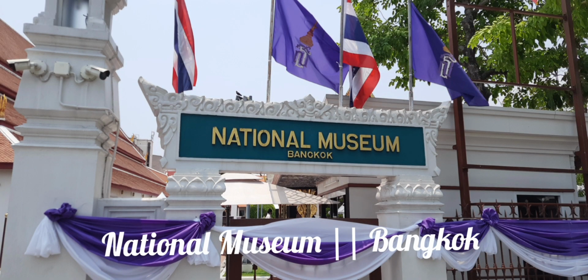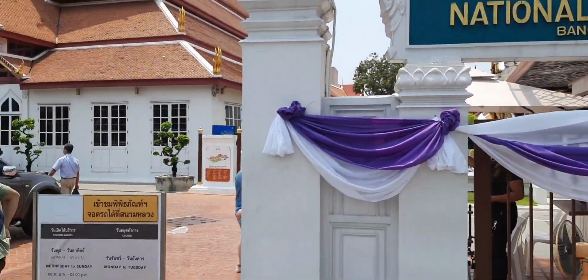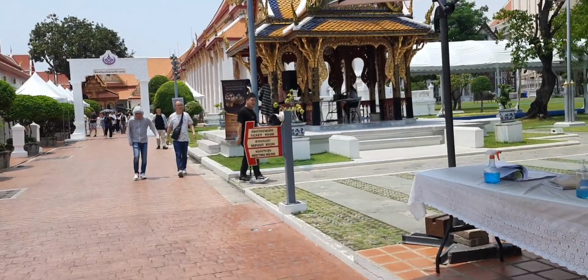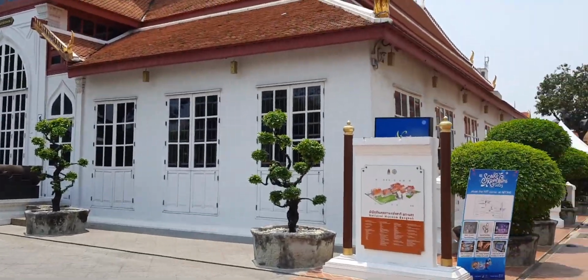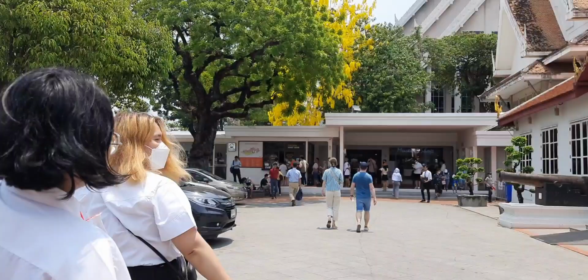Yes, here we are. This is the National Museum entry gate. Inside the entry gate, I was there anyway. Okay, so when you enter through the gate, on the left side there's a ticket counter. We need to take the tickets. I don't remember the exact ticket amount, but if you go to the forward counter, nearest to the ticket counter, you might get it. I feel it was around 200 or 250 baht, okay.